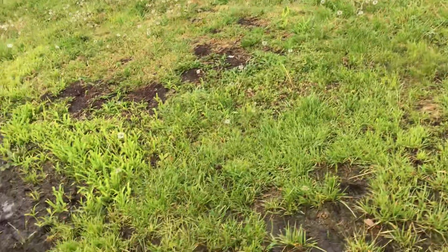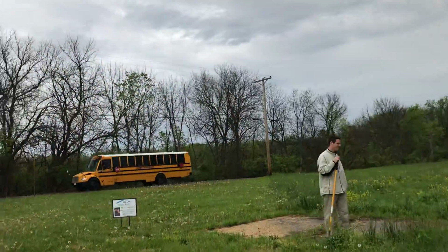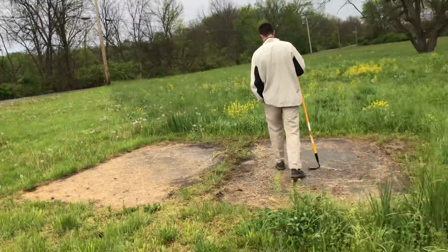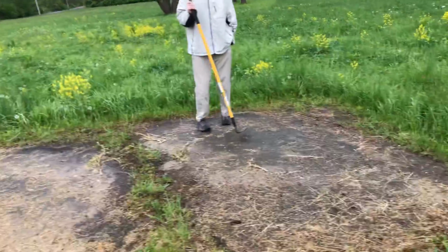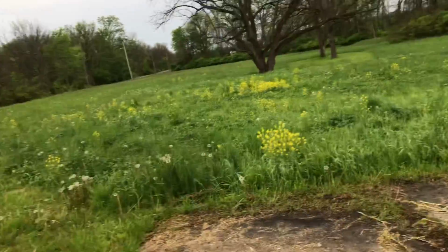Looking at the ground, it's pretty muddy here. There's a school bus. There's an interesting slab here. Must have been some kind of shed, maybe? Something. Yeah. There's of course the sign here.